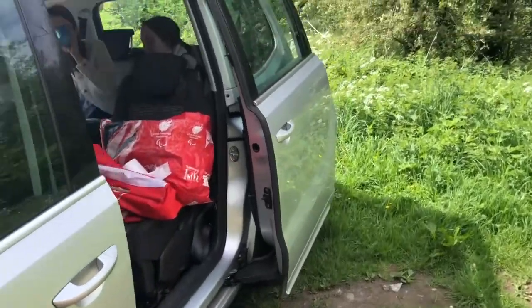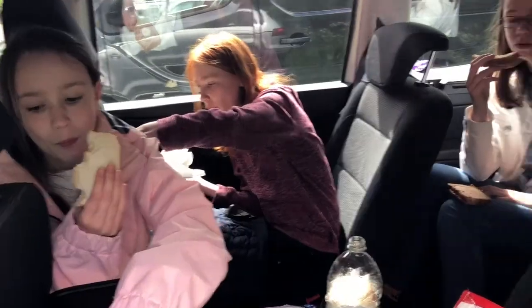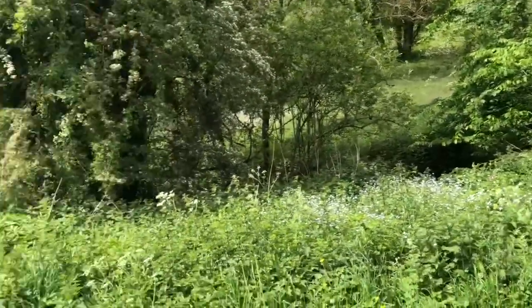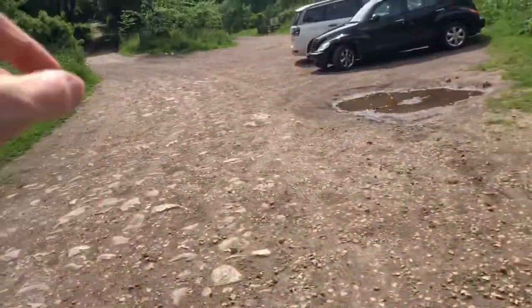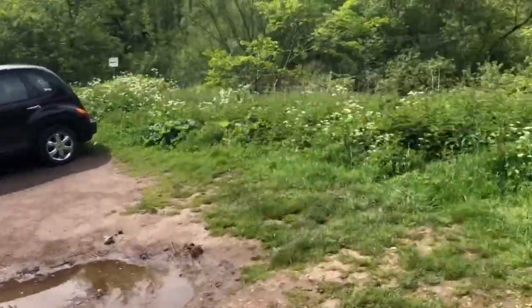So we are just on the outskirts of Maltby, which is in South Yorkshire. We've come down to Eve's mum's, and we've all come and brought a little picnic with us, and we're down in the valley of Roche Abbey. So there's a monastic ruins here, but what we've done is we've just come down this little track and parked here next to a river in the Roche Abbey Valley.